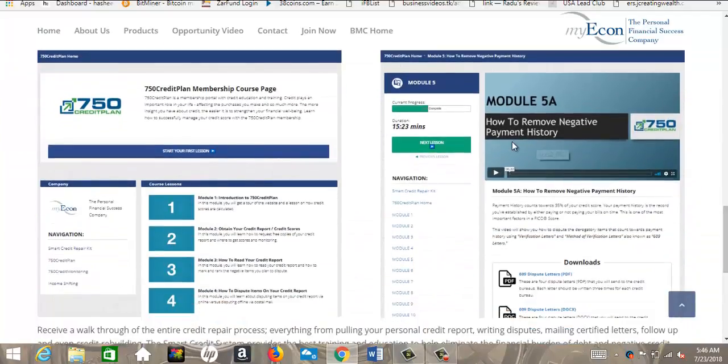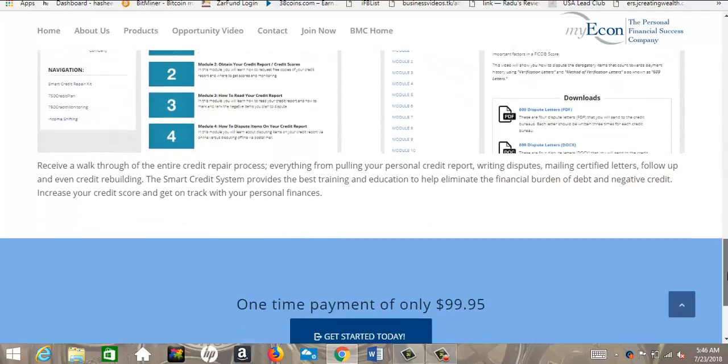This is how it actually looks in the back office. You actually get step-by-step monitoring, then the dispute letters, and the video tells you which to use at which time.